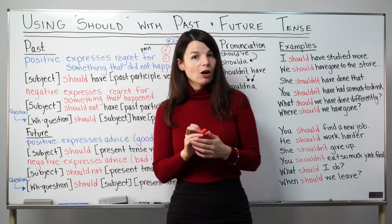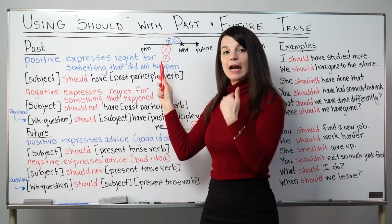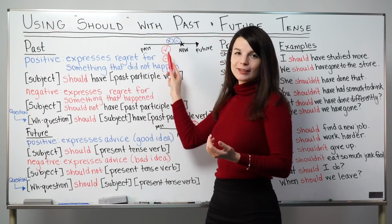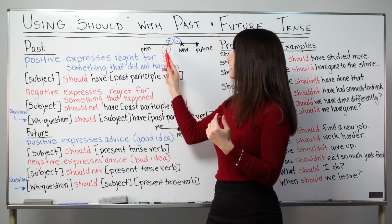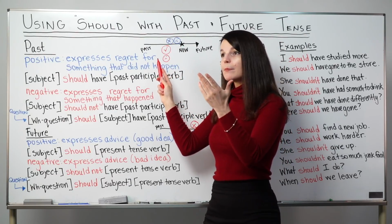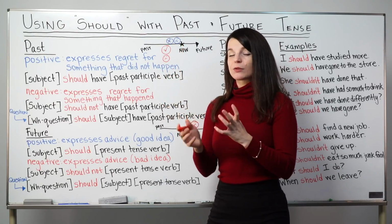Where should we have gone? So maybe the speaker went to the wrong location and they're asking for advice in the past. Of course, we cannot change this, but this is actually a common way that we ask for future advice. So it's recognizing, oh, I made a mistake in the past. So maybe next time I have a similar situation, what do you recommend? But we use this kind of grammar to ask these sorts of questions.